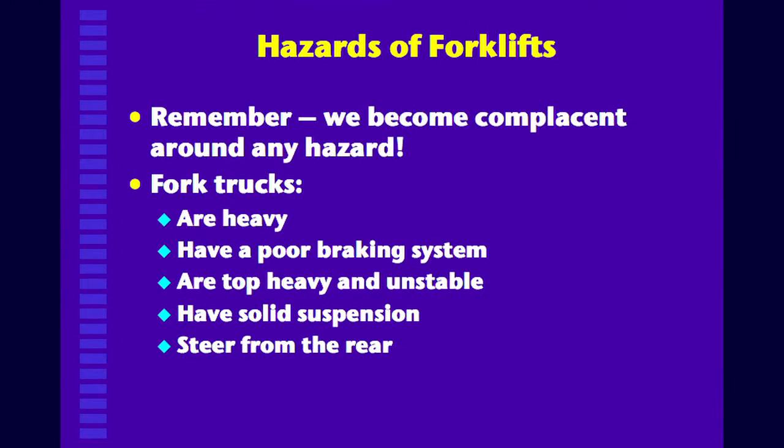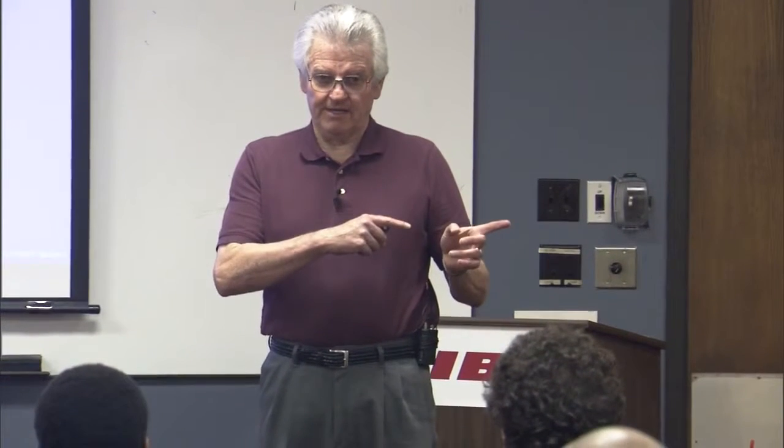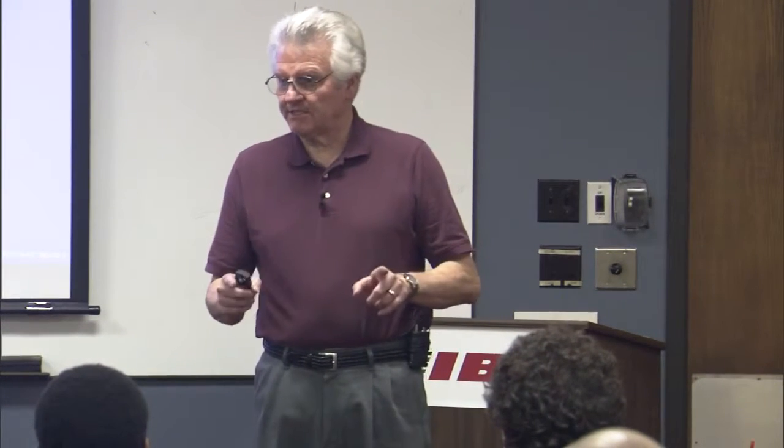You just drive it day in and day out, and pretty soon you think, oh, this is no big deal. But it's still a hazard because of the way they're built and the way they operate. You want to be aware that they're heavy. Okay? They're heavier in many cases than cars, automobiles. They have a poor braking system. Okay? They're not designed to be doing 65, 70 miles an hour and you hit your brakes and stop. Okay? Often they're only on 2 wheels. Right? They're top heavy and unstable. And we'll come back to this, but every time you pick up a load and move that load, the stability of that truck changes. And so you have to be aware of that depending upon what you're doing.